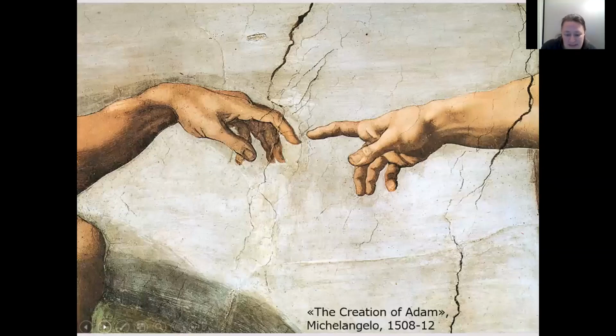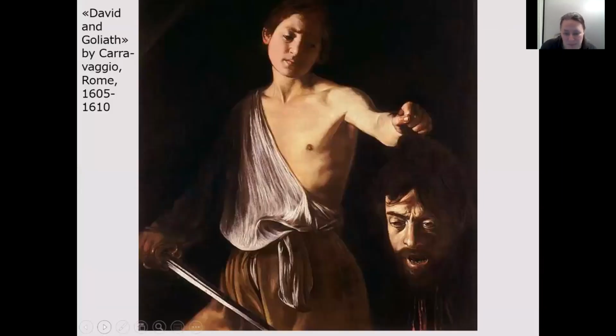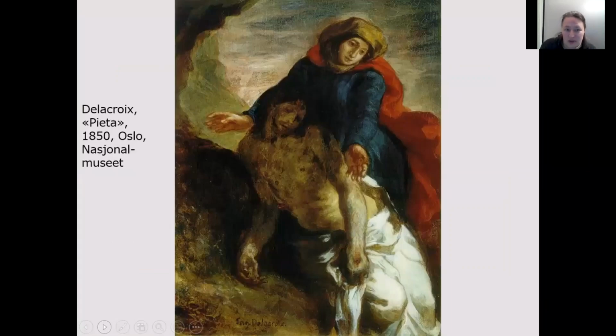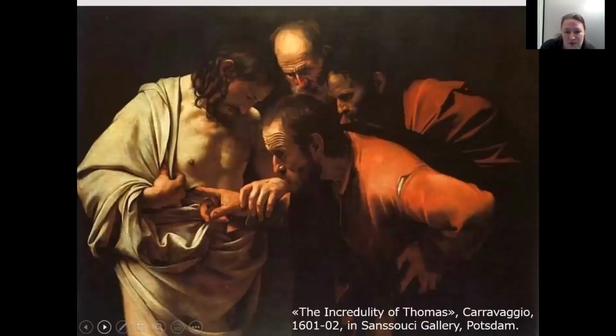What about the creation of Adam? What about The Deluge by William Turner? What about David and Goliath by Caravaggio? Or the wedding in Cana that Jesus attended and turned water into wine? Or the Last Supper? Or even Delacroix in Oslo, National Gallery in Norway? Or Vincent van Gogh's version, a copy after Delacroix's lithography? Or even The Incredulity of Thomas, also by Caravaggio. Amazing detail. Look at that facial expression of Thomas.